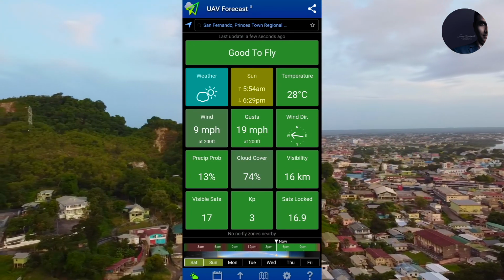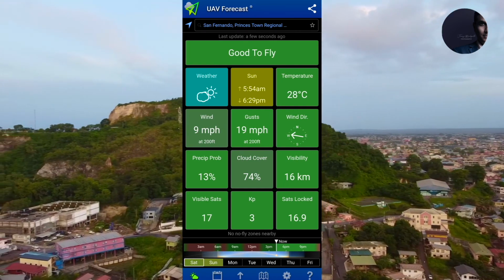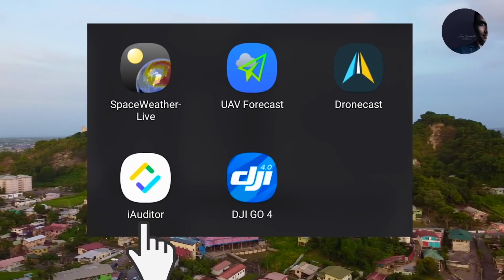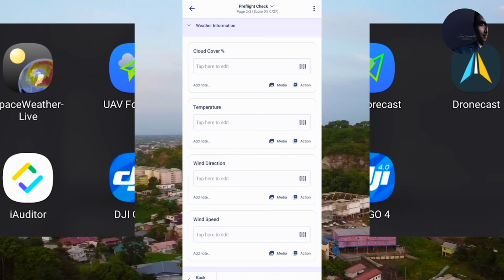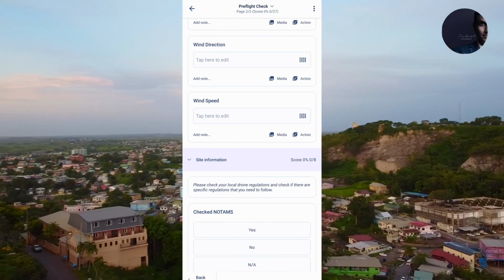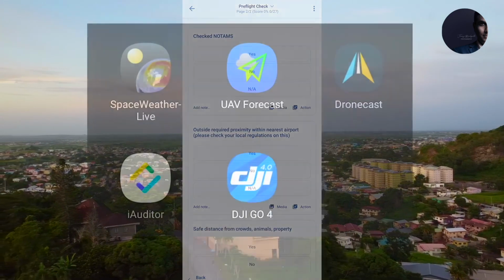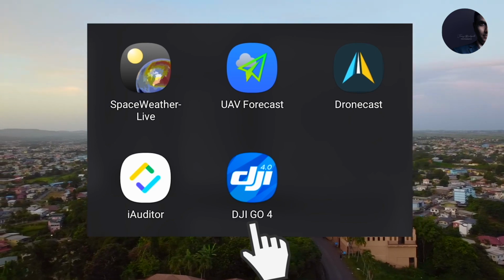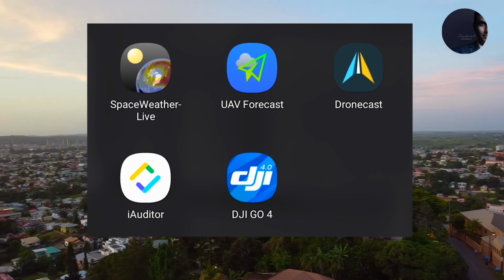So it's pretty helpful to know wind speed and gusts, because it could prevent flyaways and odd behaviors the higher you go. And finally, Eye Auditor. This one is really important because you can create your checklist, you can save them, you can use them multiple times, and input all the data from the previous apps that we would have opened. And finally, the DJI Go app, or in my case the Go 4 app, where we do the final checks and we are ready to have some fun.